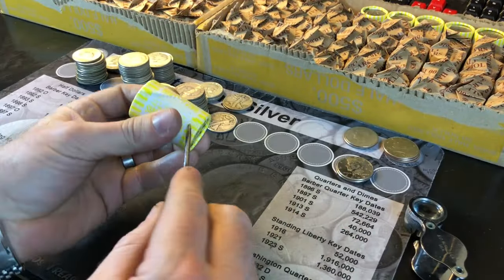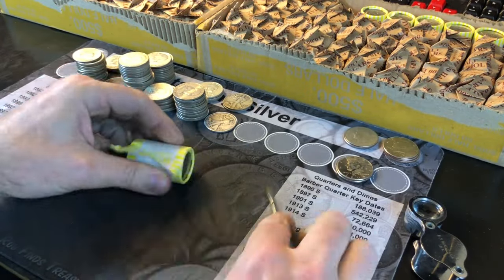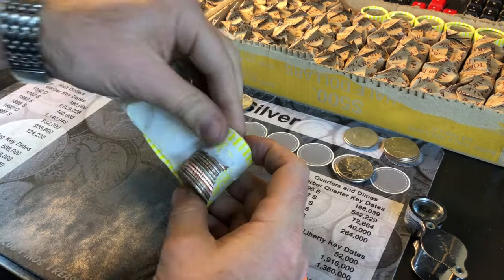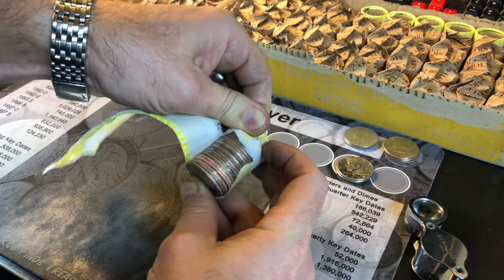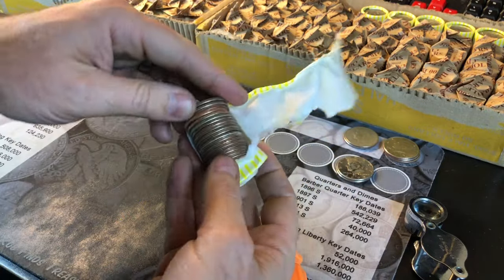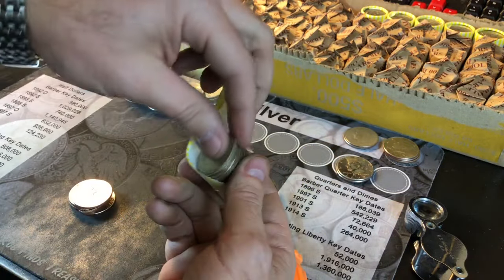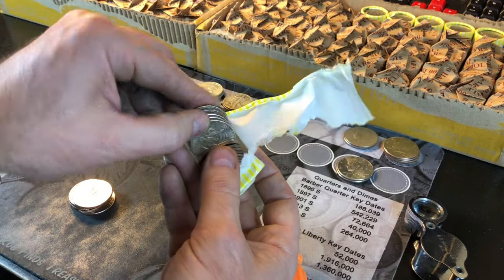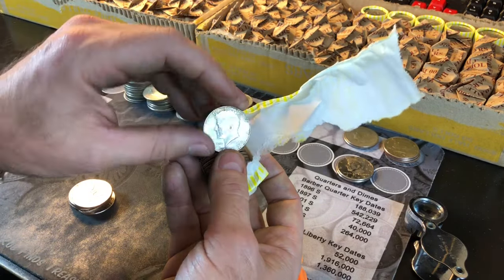Roll number 44. We've got more silver. And more silver. I think we have two 40%ers in this one, which is odd because we haven't got a lot of those. A 68. And a 67.